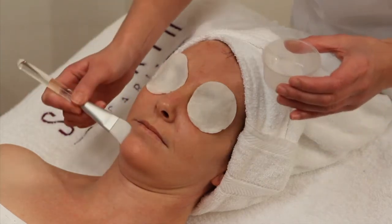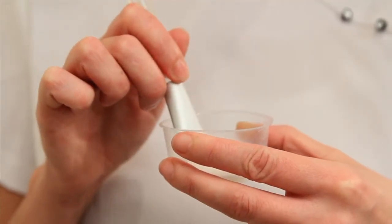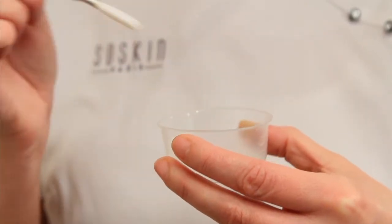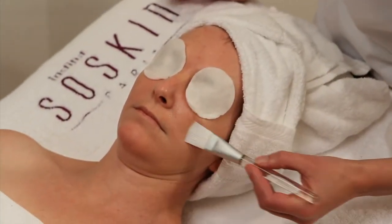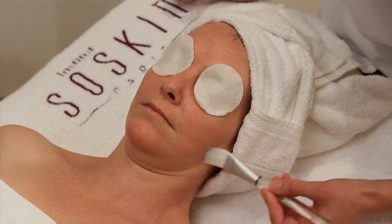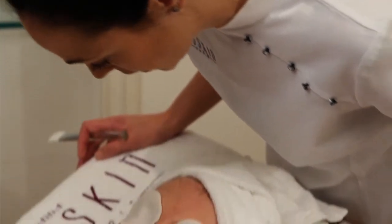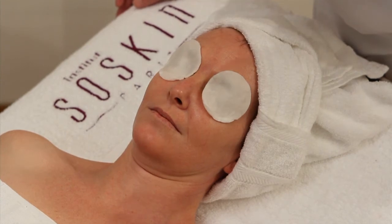The therapist monitors the customer's skin and asks how it feels. If any redness or burning and sensation of discomfort are experienced by the customer, the treatment will be stopped. In order to perform this step, the therapist dips the brush in the dish and wipes it on the edge. She applies Soskin pre-peel lotion, starting in the thick area of the face, which is the T-zone.